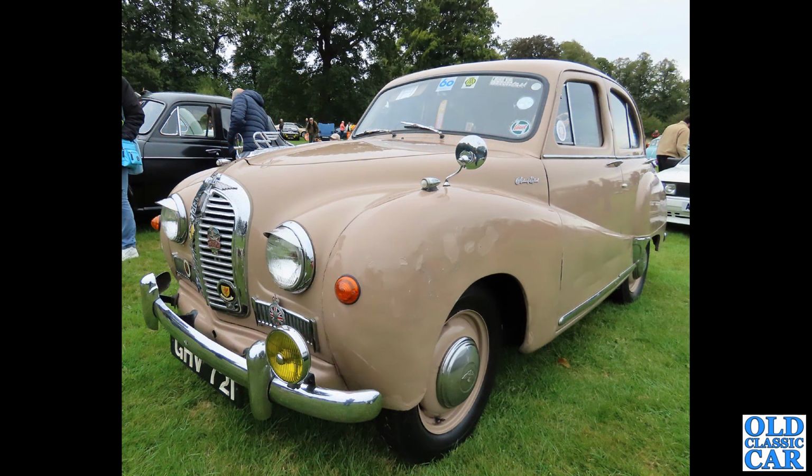Another classic BMC car here now from the early 1950s. This is the Austin A40 Somerset, which had a little 1200cc four-cylinder engine, column gear change, and the engine went on in a revised form to become the B series, which was used for many, many years in so many different cars.